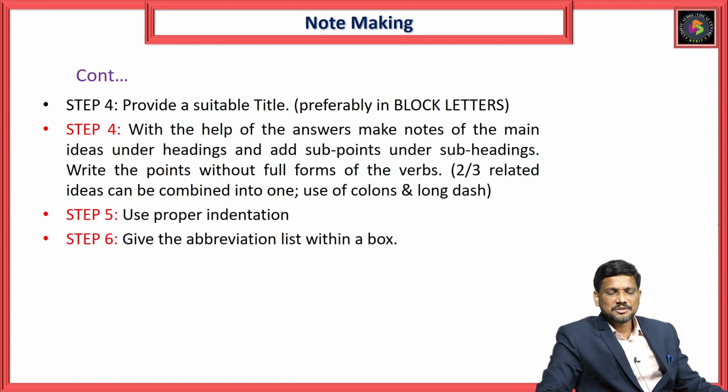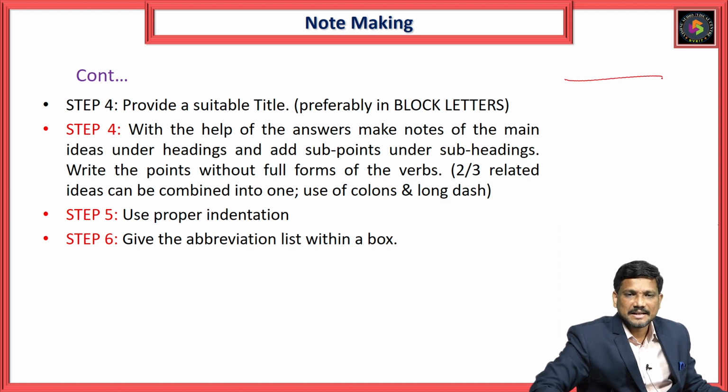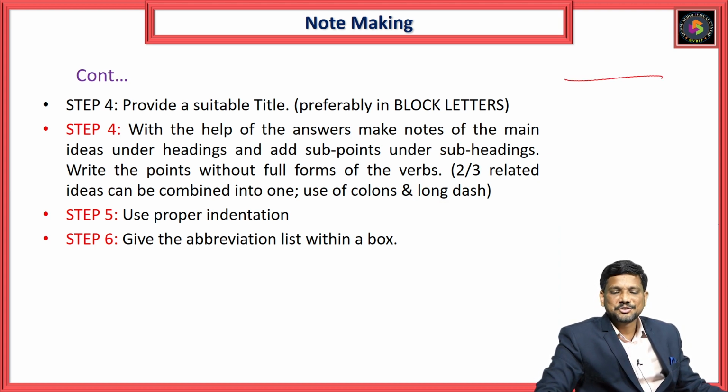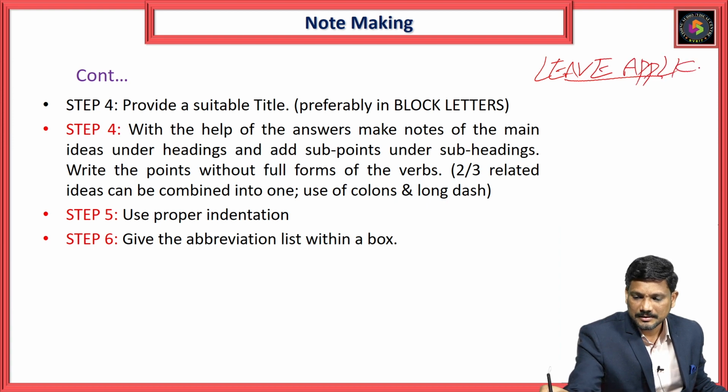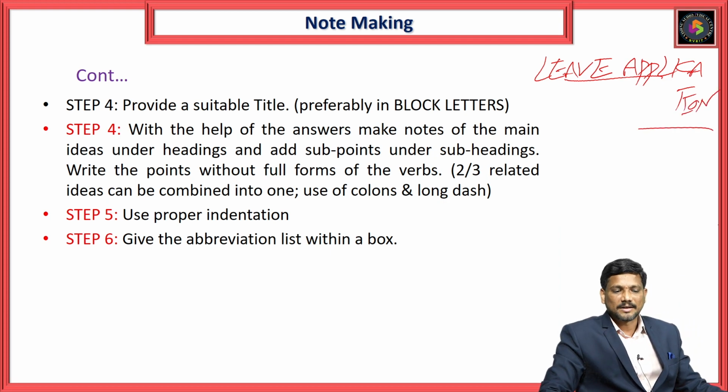And coming to step 4: provide a suitable title, preferably in block letters. Before going to note making, you have to provide a suitable title, and the title should be only in block letters. For example, if it is about a leave application, LEAVE APPLICATION. So better write it completely in block letters.